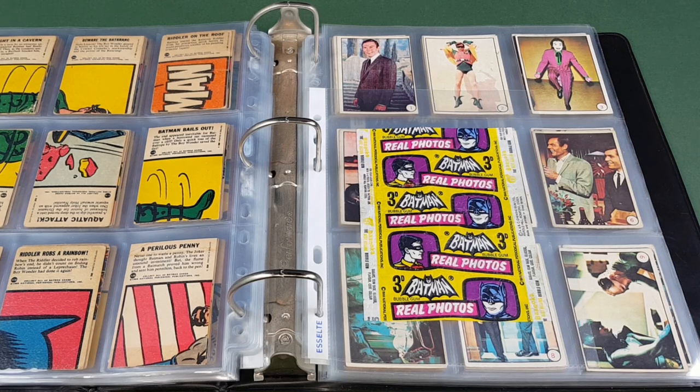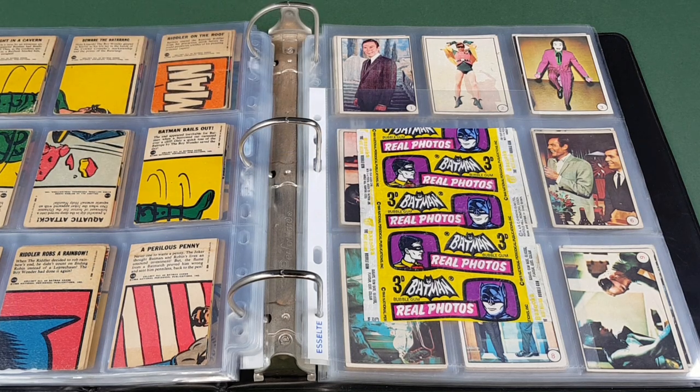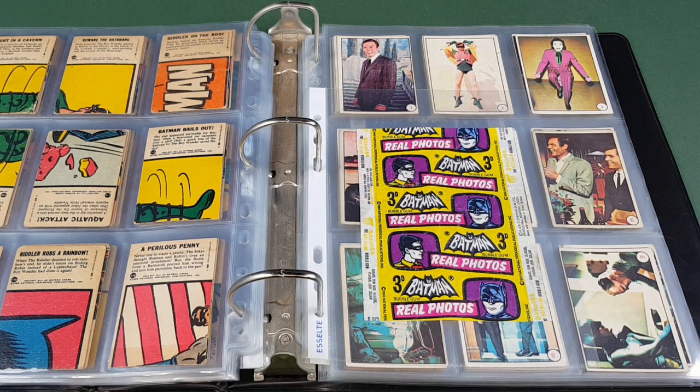Now, this set, the fourth set, Bat Laughs, these are known as, because they have jokes on the back. That does ring a vague bell. Bat Laffs, LAFFS. Photos at last. I think mostly, if not all, from the movie, the 20th Century Fox movie. There might be some in this from the TV show. Again, released in America, Canada, and Australia.